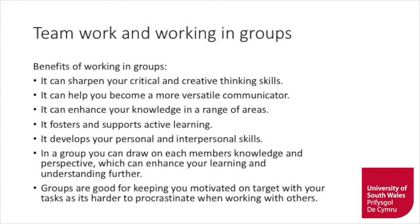The other thing working in groups and teams can be good at is keeping you motivated and on target, because when you're relying on other people and you're part of a team, it's a lot harder to procrastinate or be distracted. So you've got that shared responsibility, which helps to keep your motivation levels up. Okay, so moving on from the benefits, it also looks at what key skills you need to possess to benefit from working with others.